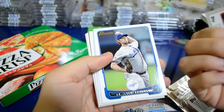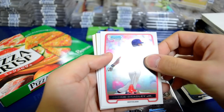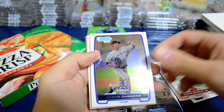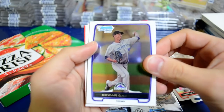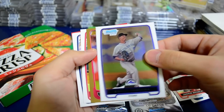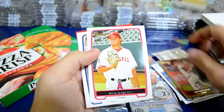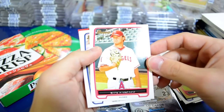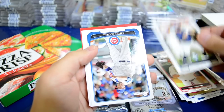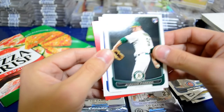Starting with a Torii Hunter. These are really nice looking cards. Wow, Clayton Kershaw. Starting off with Bowman Chrome, I got a Jackie Bradley Jr. and an Edward Cabrera. Oh, it's a gold card. Roy Halladay. Not bad. Roy Halladay Gold. And a Nick Maronde. First Bowman card. Robbie Price. A Matt Garza. Jared Parker.